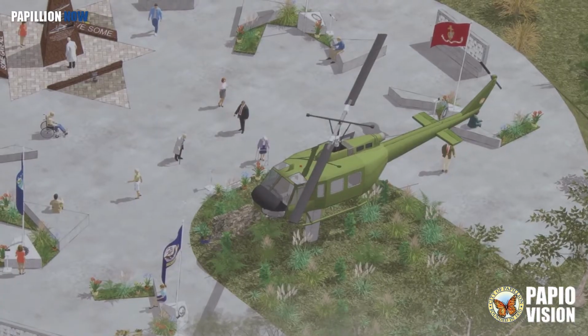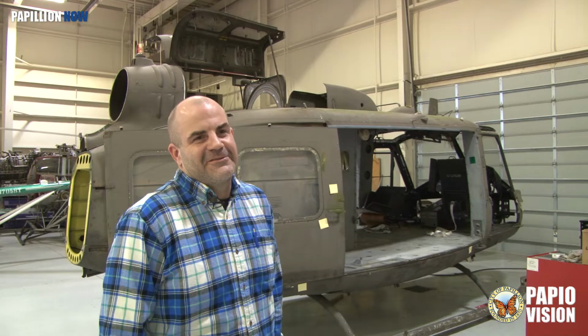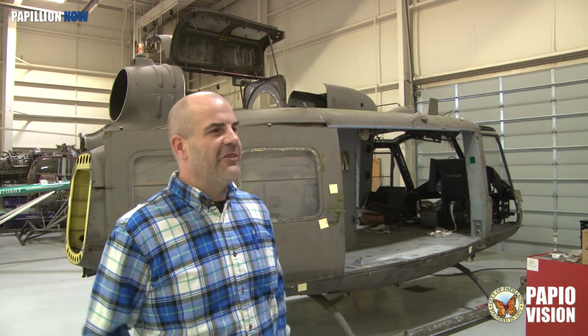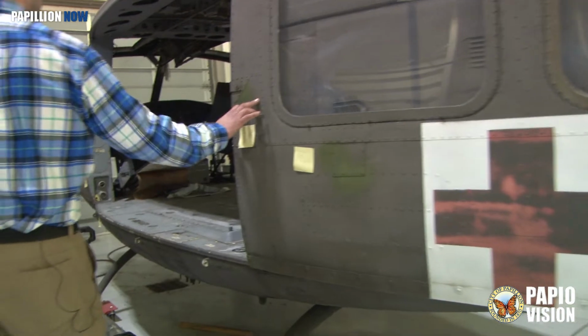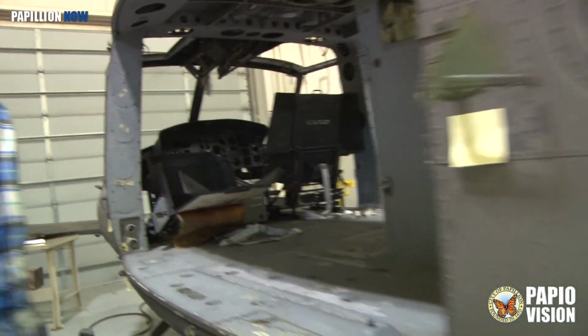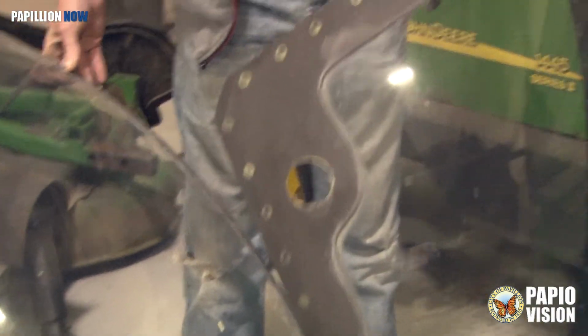And so that raises the question, why not just buy a helicopter that was good to go? One, where's the fun in that? And two, I would say buying one that's finished is not the same as bringing one back. We're bringing another Huey out for people to see, people to enjoy, people to learn from. It's one more out there, not sitting in a field somewhere.